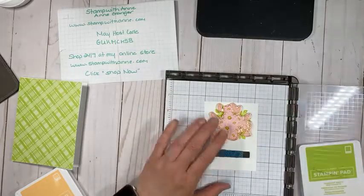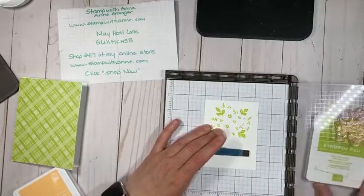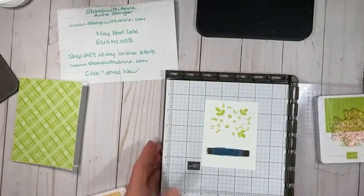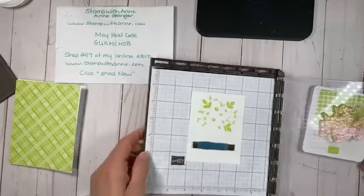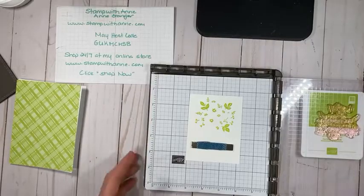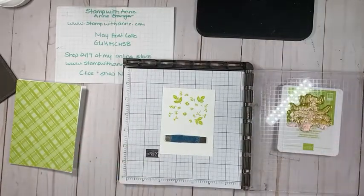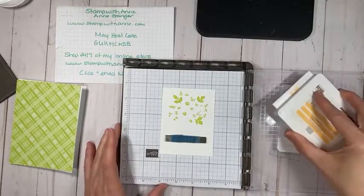Okay, there we go. Let's try this again. Pick it up. There we go. Okay, let's hope that is good. We're gonna put that down. Okay, so we're gonna put that down. Make sure you guys can see it on camera. There. Okay, so we're gonna ink it up with Pale Papaya.